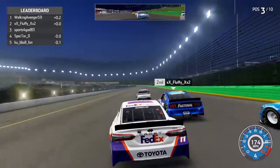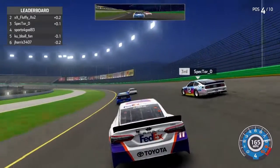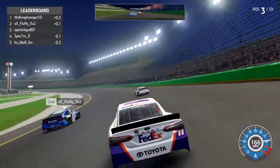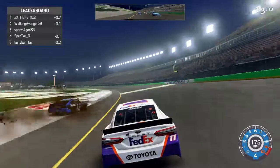But Fluffy was so strong, made a little contact there, and then the 12 car goes to the outside of him, so the tight racing's really started to build up as we're looking at like 15 or 14 laps to go at this stage of the race. So everybody was kind of tightening up on that final stage, and then the two leaders get into each other.